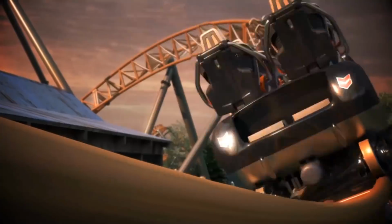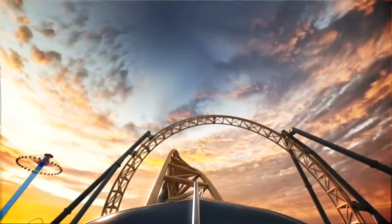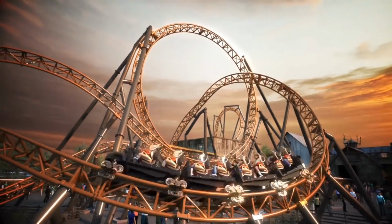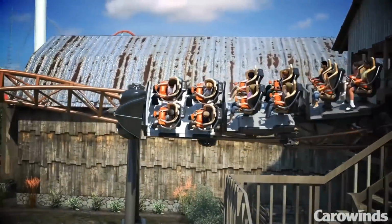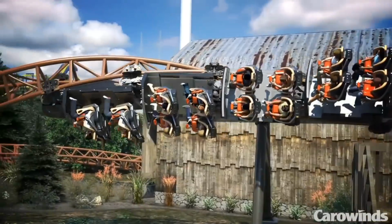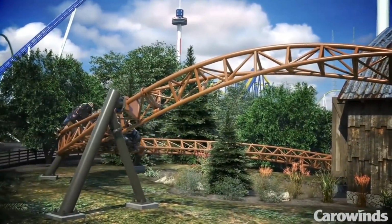Any coaster with extensive theming automatically earns bonus points in my opinion. Anyone who knows me knows I love theming. If a coaster has a storyline and theming, it's instantly won over by me. For those of you who have followed me along, you definitely know that, especially when it comes to the Universal parks.